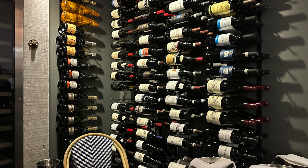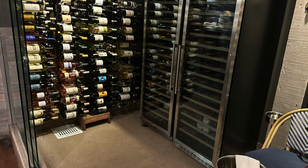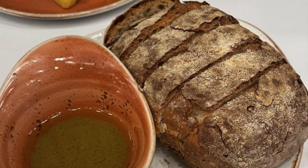It's on the first floor. There's 2 floors to the restaurant, but the majority of the action happens on the first floor. And you kind of walk by the wine cave on the way to the bar and the bathroom, and then that's their bread. Okay, let me say something about that.